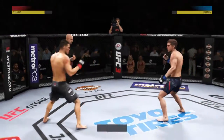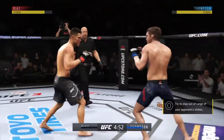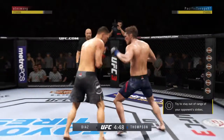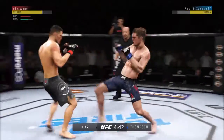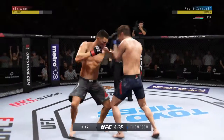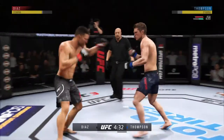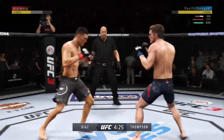Second round underway. Starting off this round, you gotta think he's probably still hurt from that last round. He's gonna wanna move and avoid taking damage early. Nick Diaz has perhaps the best cardio in the UFC today. A regular triathlon competitor. Oh! This could be it right here. He's in big, big trouble.